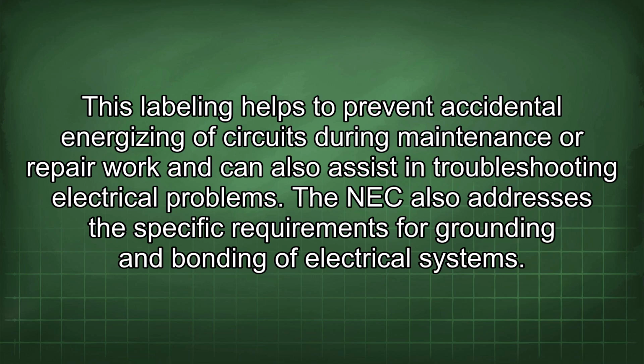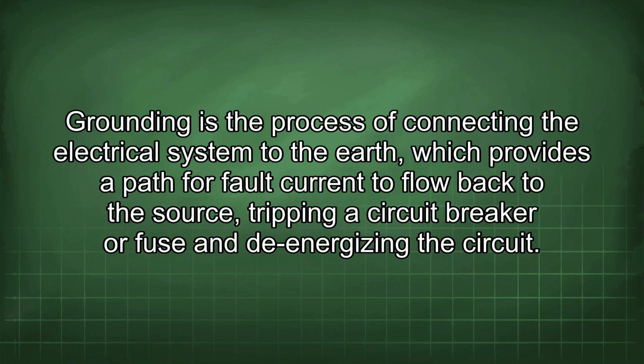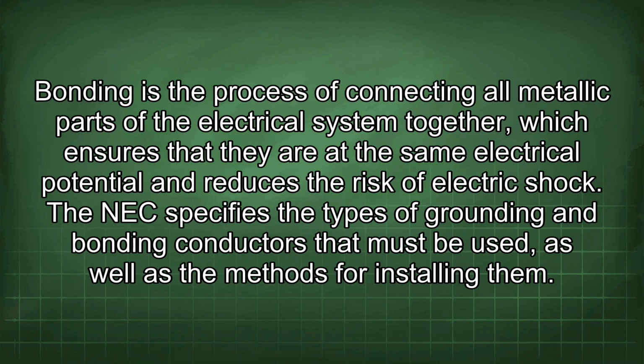The NEC also addresses the specific requirements for grounding and bonding of electrical systems. Grounding is the process of connecting the electrical system to the earth, which provides a path for fault current to flow back to the source, tripping a circuit breaker or fuse and de-energizing the circuit. Bonding is the process of connecting all metallic parts of the electrical system together, which ensures that they are at the same electrical potential and reduces the risk of electric shock.